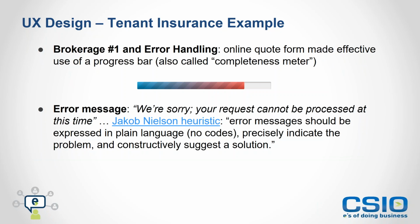Brokerage number 1 and error handling. This online quote form made effective use of a progress bar, also called a completeness meter, telling me where I was in the process and how many steps remain. You'll often see these user interface elements in web apps from companies like Google and LinkedIn.